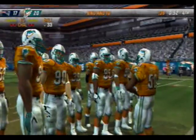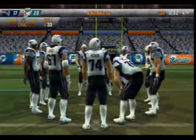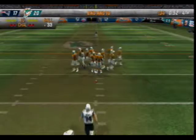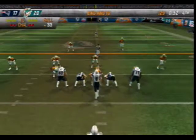The defense can't relax here. All these guys need is a field goal. Once they pass midfield, the defense really has to tighten up. Ball on the 33-yard line.